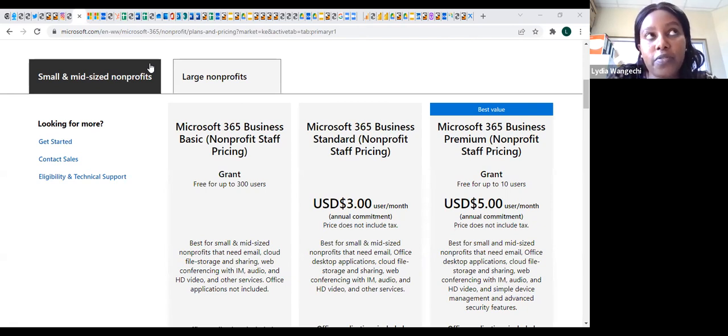Also, if you were on E1 previously, and you want new licenses and you do not have an IT budget for that, E1 is very similar to Business Basic, and Business Basic is still free. So you can mix and match the licenses. If you are on E1 and you want more licenses that are a donation, you can consider taking up additional Business Basic licenses, which are still free.